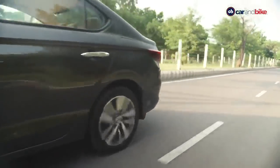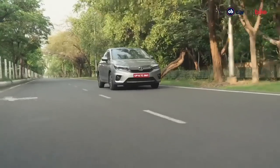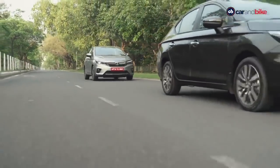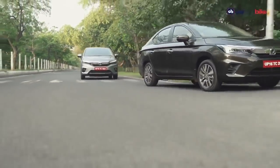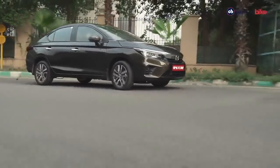You still hear the engine, but sound damping on the City is better now. And so, like the petrol, the diesel too has a plush feel in this respect. Could it be even more hushed? Yes, but on the whole, way better than the last gen.